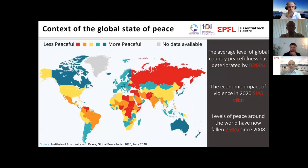First of all, I would like to contextualize a little bit the global state of peace. In order to do this, I'm going to present you some results from the Global Peace Index of 2020. Here you can see the level of country peacefulness for the countries under study. You can see the different colors with the different risks and peaceful level. It has been found in this study that the average level of global country peacefulness has deteriorated this year by 0.34%. And that the economic impact of violence in 2020 has been of around $14.5 trillion. That means an equivalent to $2,000 per person.